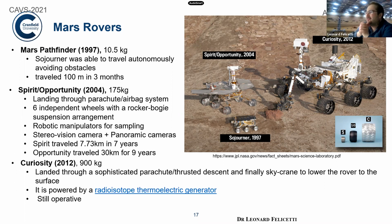So the operation could take quite a lot of time, also because at that time we couldn't embed so much processing capability on that platform. Things got better in 2004 with the quite famous Spirit and Opportunity mission. Those rovers were quite famous. I just remember when I was young those missions, how they evolved and what they could explore.